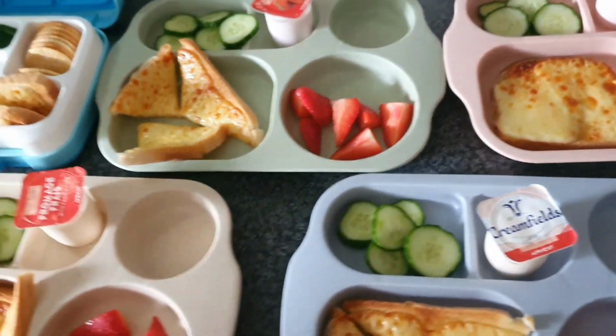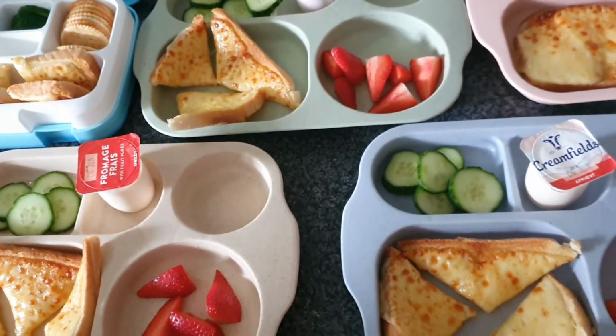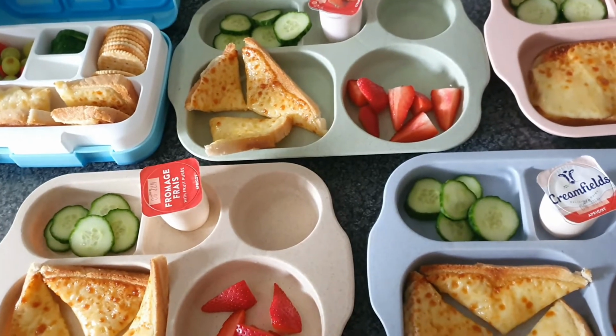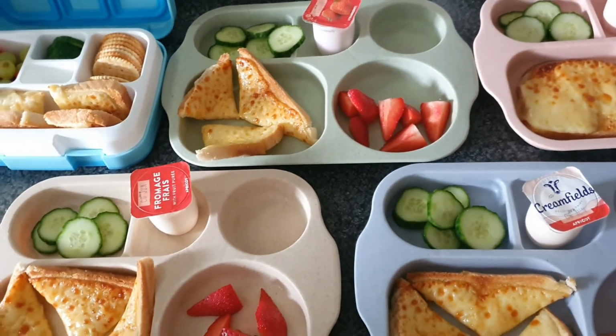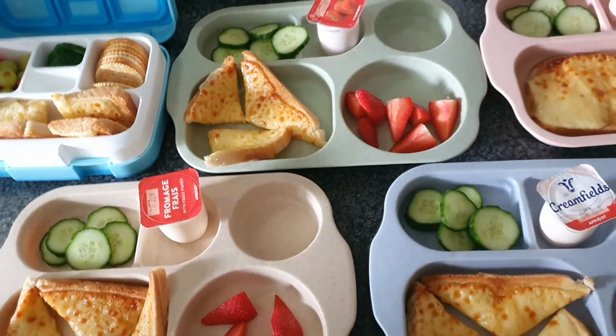which is yet to be cut up. I have to do that. They don't have much in this lunch because they've been snacking all morning. But then they're going to have some water with this as well. And then later on, they'll end up having things like popcorn and that because we're going to be watching a movie. So that's what they're having for lunch.